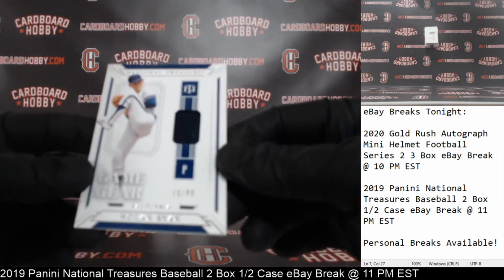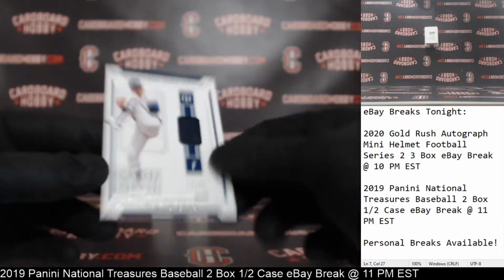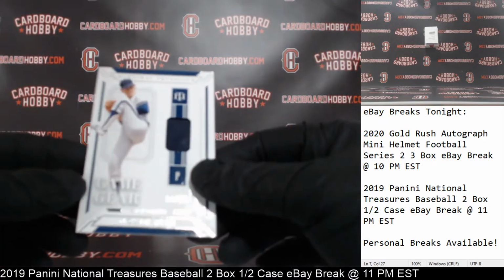We got a Nolan Ryan, 11 out of 99 relic. That's going to the Angels, guys. My apologies. Nolan Ryan, I'm sorry. California Angels going to the Angels. 11 out of 99 relic.